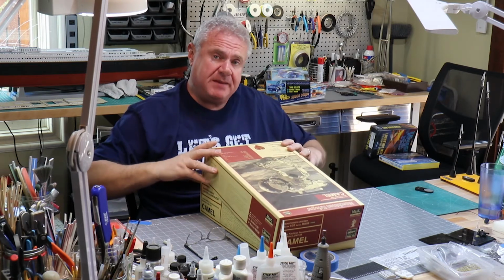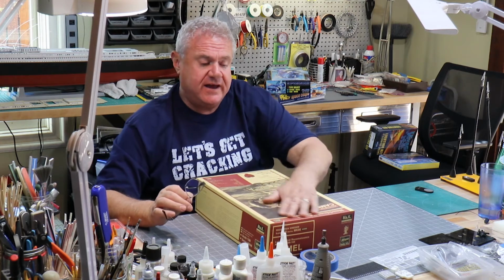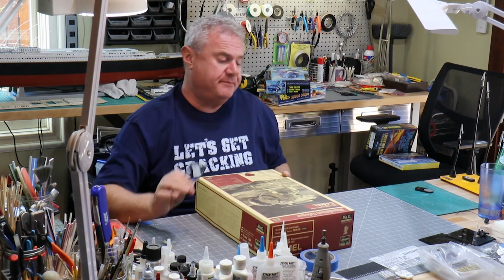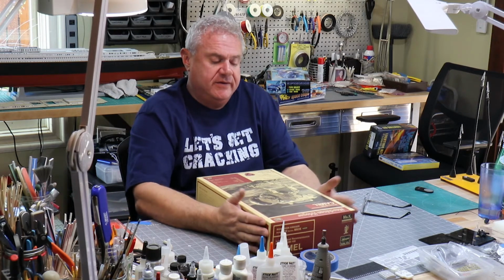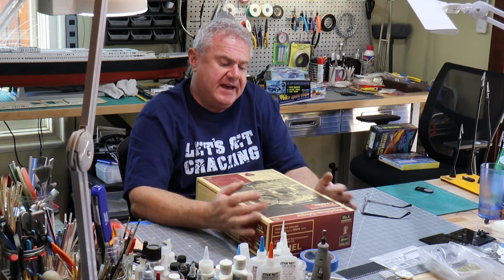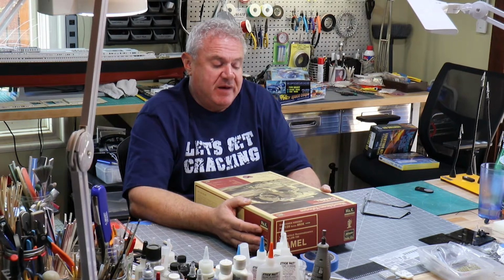Now, they're not cheap. This kind of kit, you're talking about $130, $140. Sometimes the Hasegawas, there's smaller versions of them that you can get in the 60 to 70 range. But you're paying for quality, guys. This is engineering at its best.